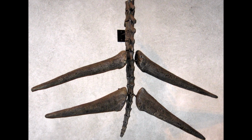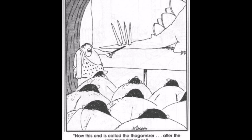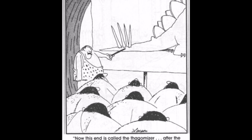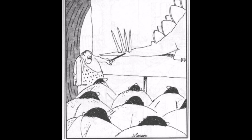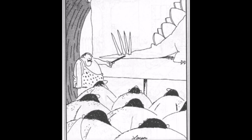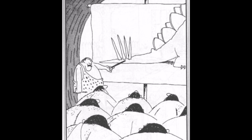I'm not a paleontologist. So why do I find the name Thagomizer so interesting? Well, it's because of where it comes from. It's structured like other scientific Latin words, but it doesn't come from any scientific origin. It actually comes from a Gary Larson comic in 1982 called The Far Side, and the professor refers to the tail weapon as a Thagomizer.